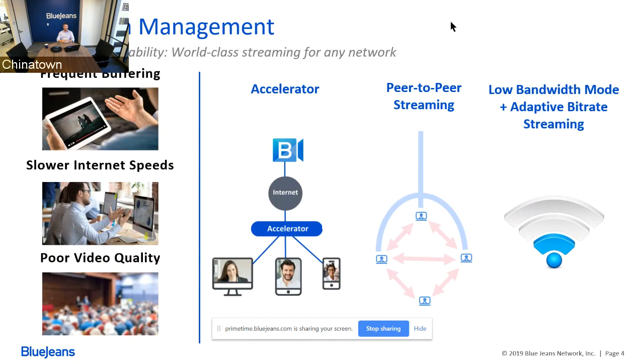So Accelerator is a caching engine. And what it does is it consolidates multiple video requests into a single stream from the BlueJeans cloud. And the benefit of that is that instead of, let's say, 200 or 300 people in one local area network each individually requesting that video stream, which obviously is taxing on the network, it can create choke points, frequent buffering, slower internet speeds, and generally a poor video quality and poor video experience. So Accelerator is a virtualized software that you deploy within your virtual machine that creates crystal clear streaming with no network stress.